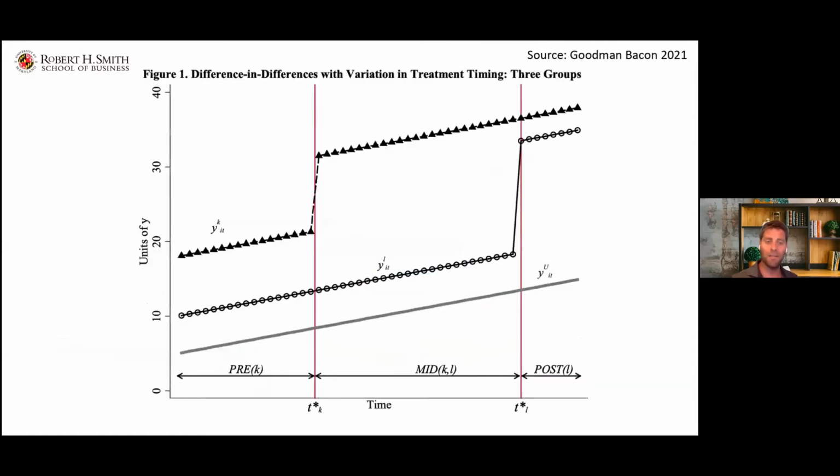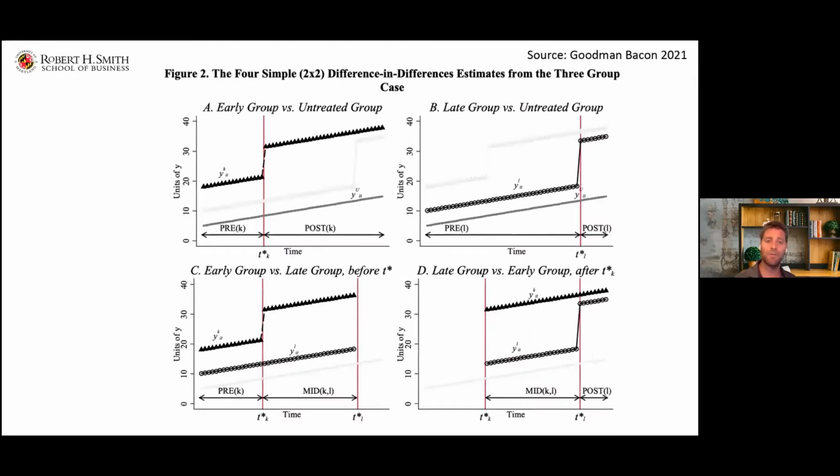Okay, so let me show you what that looks like visually. So all this is coming from Andrew Goodman-Bacon's recent paper. So here's the simplest possible case. Okay, you've got one group who is treated early. This is going to be this black triangle group. They're treated early. There is a group that gets treated late. Here's the circle group. They get treated over here later. And then there's a group here in the gray that is never treated. Okay, and it turns out with just 3 groups like this, what we have are 4 separate difference in difference estimates. Okay, so let me show those to you.